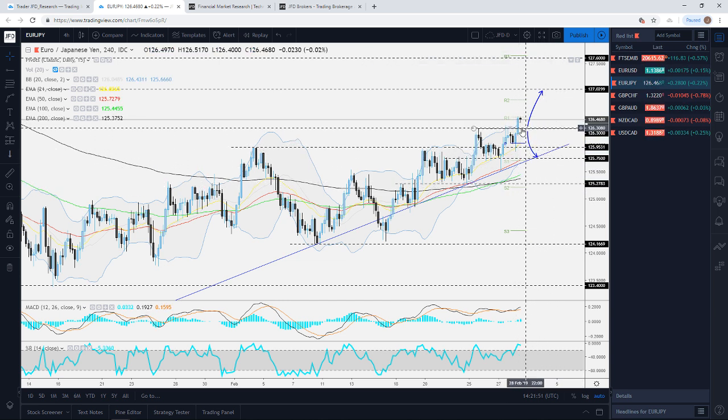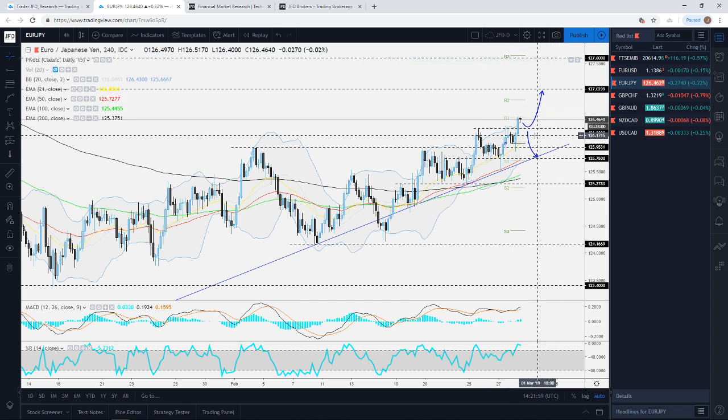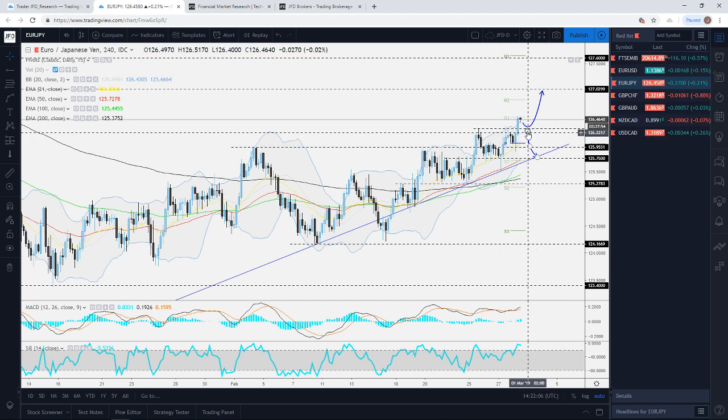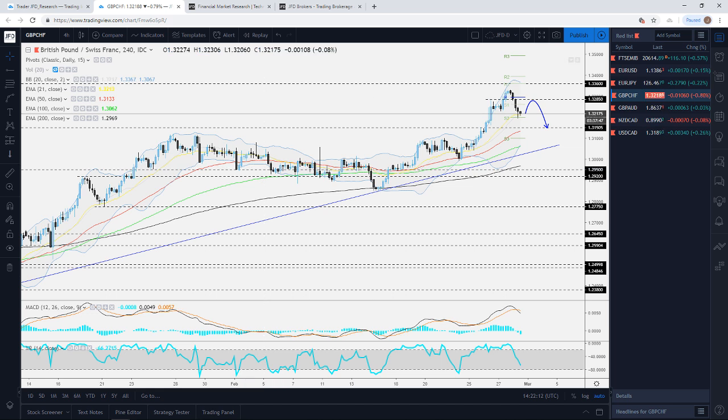Keep your eyes on this level today. Let's see what it wants to do with it. If it wants to continue traveling further up here, that's wonderful, but if it breaks back below it, then be very cautious with the upside, as we could see maybe a bit of a correction here to the downside. Jumping into GBPCHF now, this is very interesting.